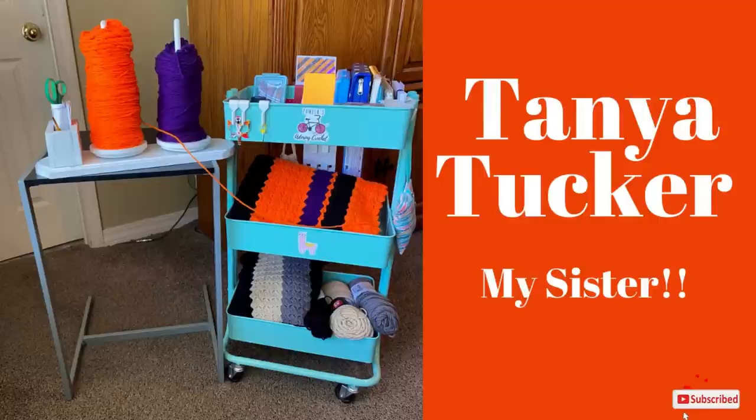So this very organized cart belongs to my sister Tanya, and she says that on her middle shelf, she's almost got her son's afghan done and that she can see the light at the end of the tunnel. The bottom shelf is our nephew's afghan for his home, and she said that it is halfway done and that she can't wait to show it off to you guys. And the yarn holders that you see on the left side of the cart, that is made by her husband, my brother-in-law, David. And man, those things come in very, very handy. And he has actually made several for me. Thank you, David.